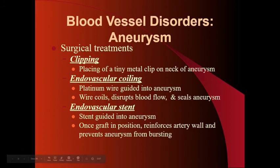There are three main surgical treatments. Clipping is the placing of a tiny metal clip on the neck of the aneurysm. Endovascular coiling is guiding a platinum wire into the aneurysm. That wire will coil, disrupt blood flow, and then seal the aneurysm. Or an endovascular stent. This is when a stent is guided into the aneurysm. Once the graft is in position, it reinforces the artery wall and prevents the aneurysm from bursting.